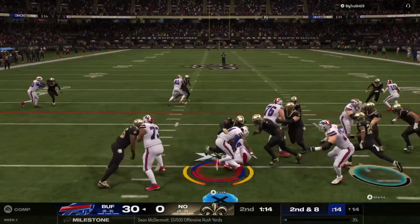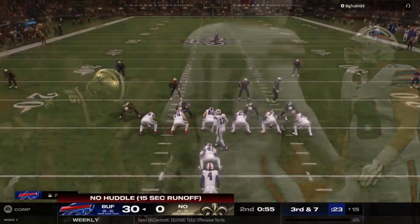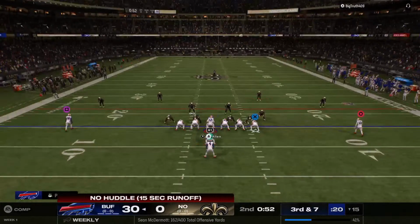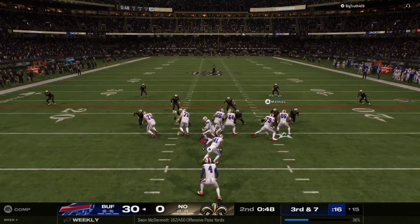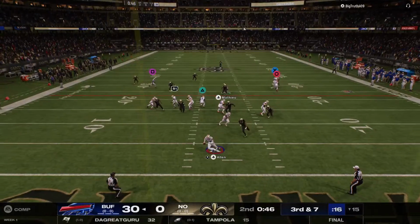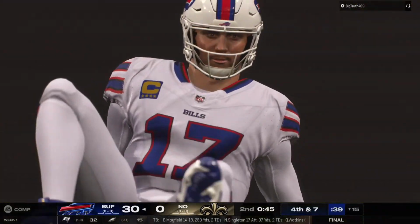They'll keep it on the ground with Cook. And this defense up to the task there. Gain of just 2, and it's 3rd down. On play action, Allen. And that is incomplete.